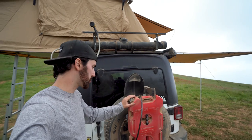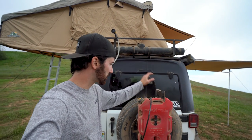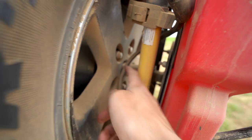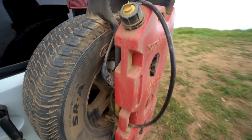And then lastly, really quick on the exterior, and then we'll move inside, is the spare tire mount right here. So we have a Rotopax 4-gallon gas container, an axe, and a shovel. And everything is connected with a Rotopax adapter. This goes right into the actual spare tire and hooks in from behind. These loop through here to lock, and everything is locked in.